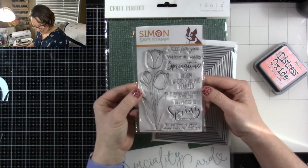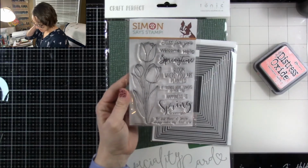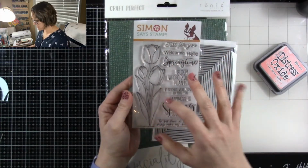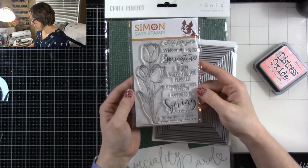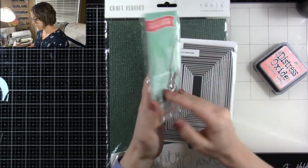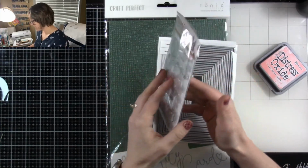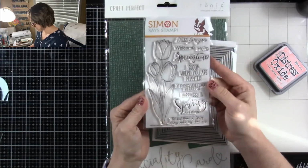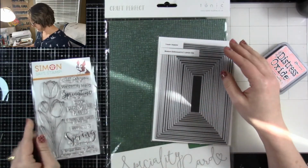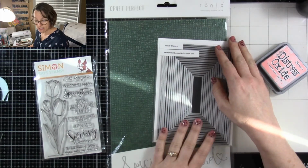Hey, Terry, New Hampshire. I do have a stamp set linked down below that is sort of similar, at least the same kind of style. It is Tulips, I think a Mother's Day set from Simon Says Stamp. It has a stamp and a die, but the stamp's available, the die is not. Obviously this one's fairly easy to cut out, but the thing I like about this one is it cuts out these tiny little pieces. This one is called the Sketch Tulip Bouquet. I used the Modern Embossed A7 because we're going to make an A7 card today.